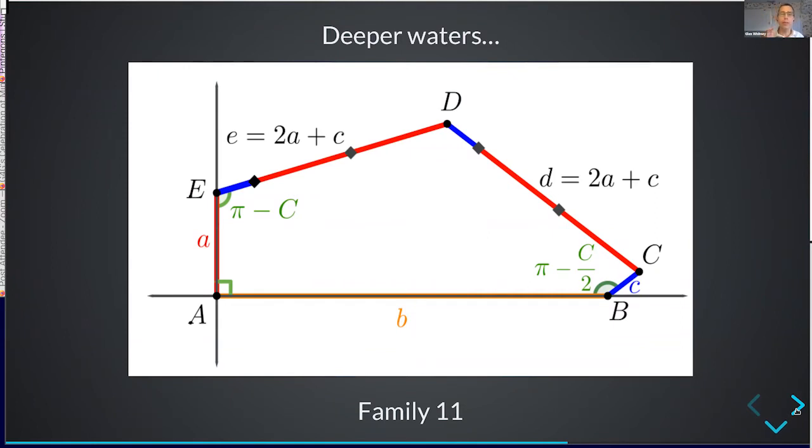But I will warn you, there are some deeper waters here. And looking at my clock, I think we have just enough time. You see, there's this little arrow here inviting us to dive down into these deeper waters. This is family 11. As you can see, it has somewhat more complicated constraints. There are 2 basic distances, A, with 2 copies of A here and 2 copies of A here, and then there's C. So these 2 sides, ED and DC, are equal, and they happen to be 2A plus C long. So it's a complicated set of arrangements.